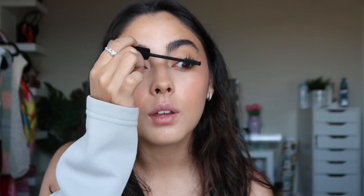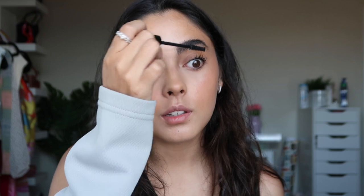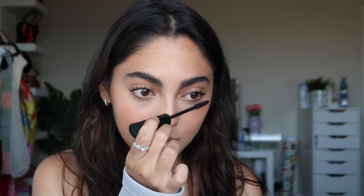The only thing is I always get mascara on my eyelid when I'm using this one. I don't know why. Maybe it's because they make them super long and then it touches my eyelid. I'm gonna put a little bit on my bottom lashes, nothing crazy.